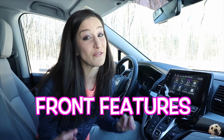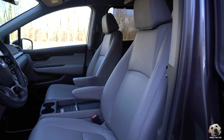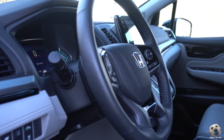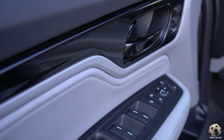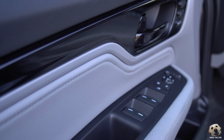Wait till you see the front features of this Odyssey. Again, you have the beautiful leather armrests, just like the back. Super comfortable. They're also heated, ventilated, and you have a heated steering wheel. There's a leather-looking soft finish on the dashboard. You have this tuxedo black trim. I like that the handles are made out of this material too. I think it looks beautiful and it's really easy to wipe down and clean.